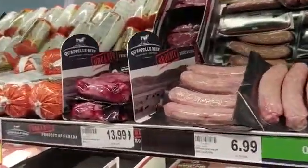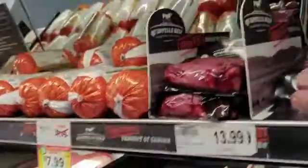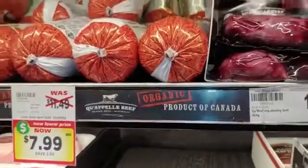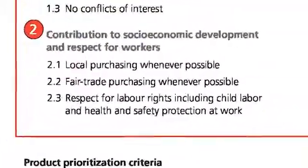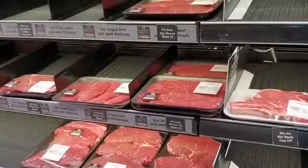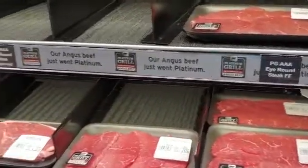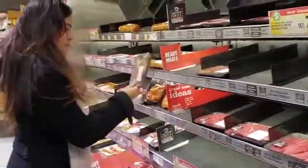So let's look instead at Metro as a company and their commitment to local versus imported meat. Metro is one of the top 10 grocery chains in the country with annual sales of $16 billion. Their procurement strategy outlines that they will purchase local whenever possible, purchase fair trade when possible, and in regards to the meat category, they commit to consideration for the needs of livestock and the prevention of all forms of animal abuse. In addition, they endeavor to ensure that these procurement standards are adopted by all suppliers.